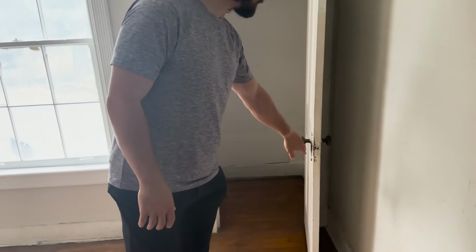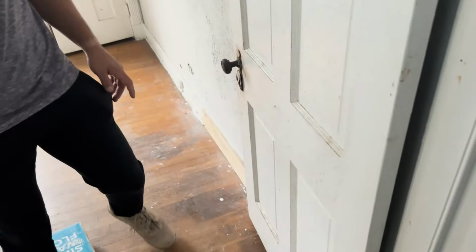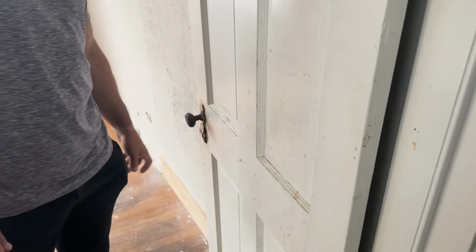A lot of brand new doors we got to add. We got a lot of broken parts, broken pieces. This is a really nice house, a really nice layout, nice clean door right here, as you guys can tell. I think this door might be original from about 70 years ago.